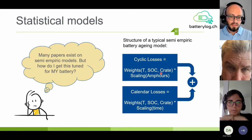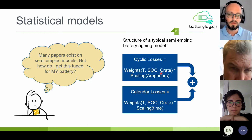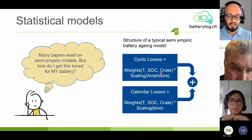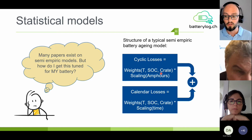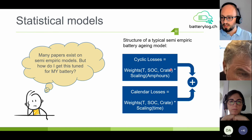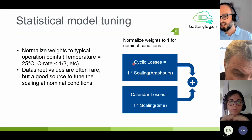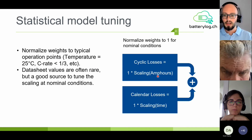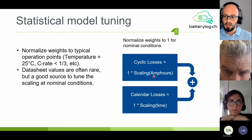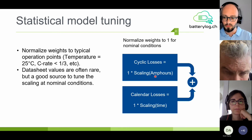So many papers exist on this. It's very easy to find many of these proposed models. But the big question is, how can I tune this to my battery? Because that's a pure engineering question. You have to put this somehow so that it works for you. So keep in mind this formula here with the weighting and the scaling. If you set this to 1 for nominal conditions, you get the cyclic losses equal the scaling. And if you have values, for example from the data sheet at nominal condition, you can work out your scaling with this. You set this weighting to 1, and then you can set this value.